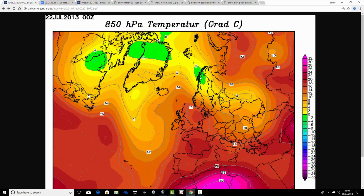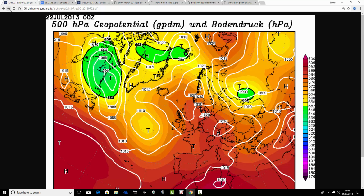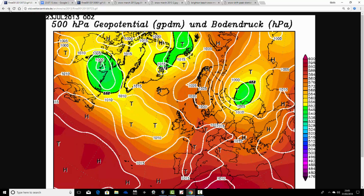But now the air is becoming increasingly humid and increasingly unstable as well, as the high pressure is heading up towards Scandinavia. We have all this low pressure down to the south and to the west beginning to generate thunderstorms. And so as we go through to the 23rd of July 2013, we find these thunderstorms becoming increasingly widespread, with these areas of low pressure starting to take the place of the high pressure.